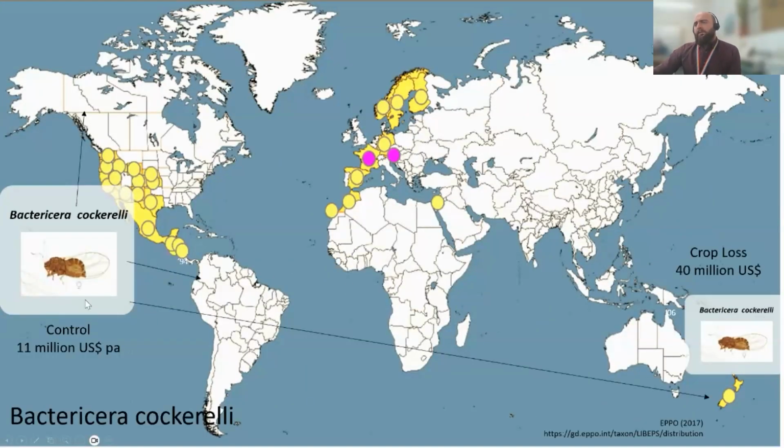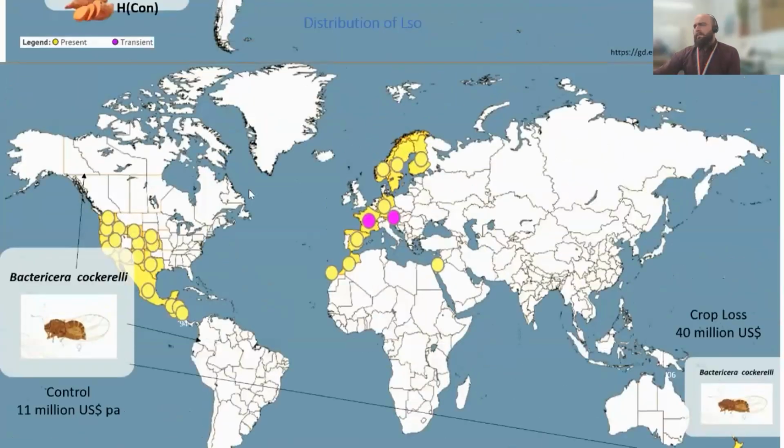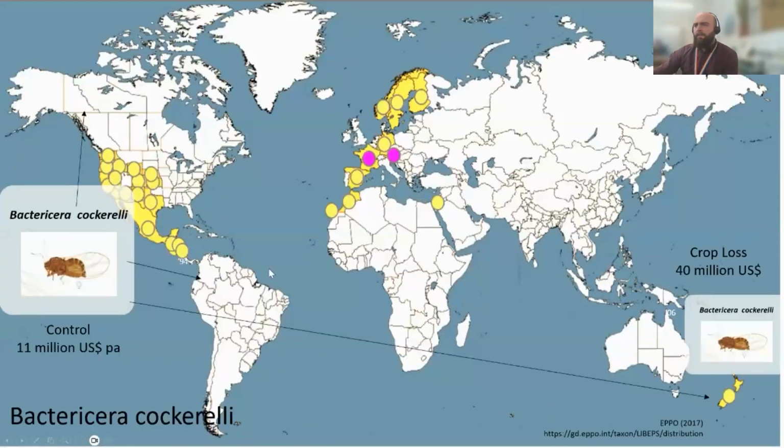Looking at Bactericera cockerelli, it originates from North America, and from there, sorry, there's something going wrong with this screen. Okay, from there it has moved to New Zealand, causing millions of US dollars worth of crop loss. We don't have it in Europe, and it is an EPPO quarantine pest.